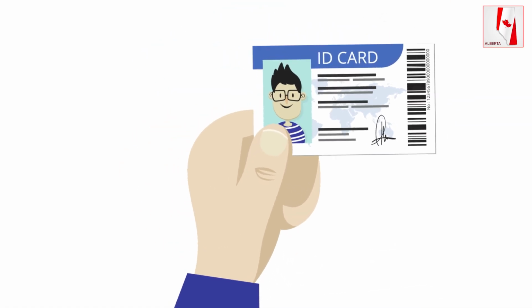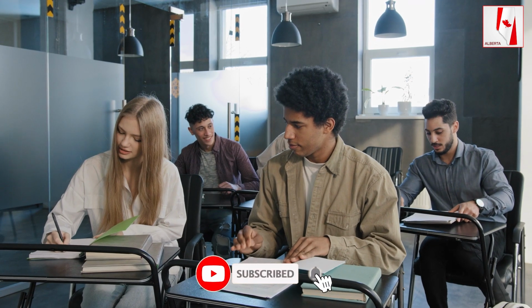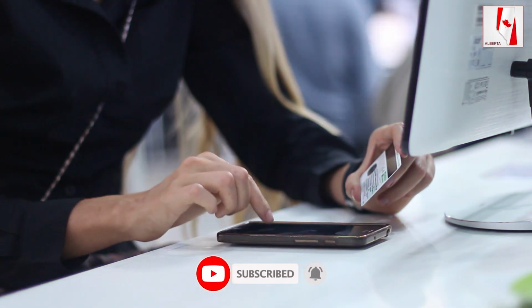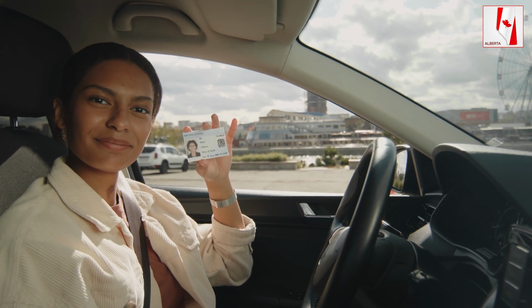At some point in our lives, we will need to show something to prove our identity, like if we are enrolling in a learning facility, bank, government services, and private businesses. Useful for those who don't have a driver's license but need official photo ID.